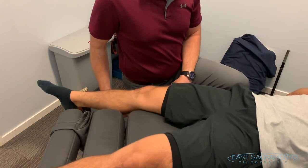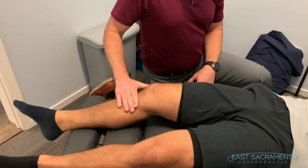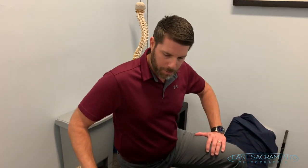Muscles feel a lot more soft in there. A lot more loose. Excellent. And that's how we help people with runner's knee.